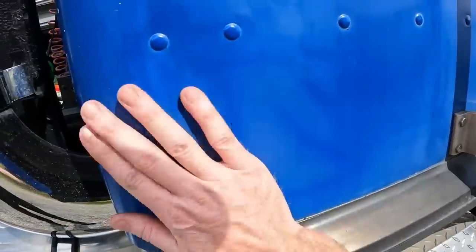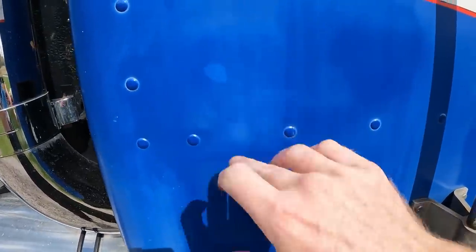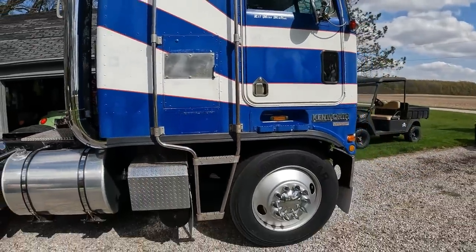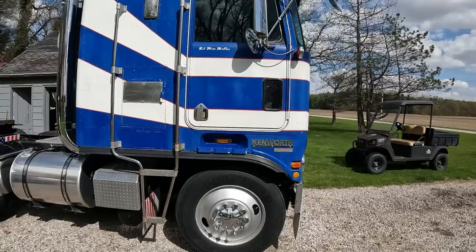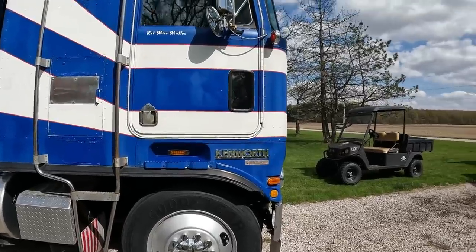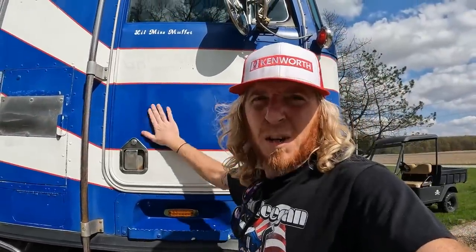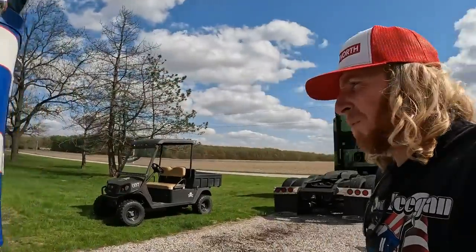So I pretty much went around and wiped all the spots down, and I took off these guys too. So there's nothing on here but our handles, and that's it. I'll leave those on, and then whenever the time comes, I'll probably slap something right in here, maybe just put something white, make it look old school. I don't know, we'll see what's gonna happen.